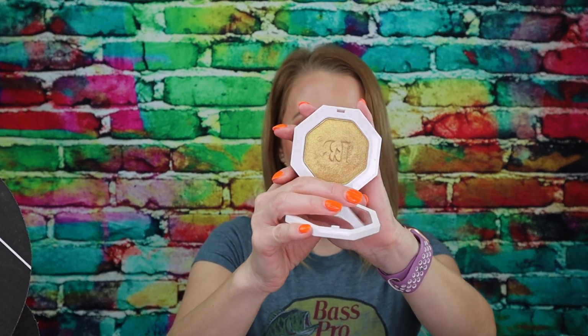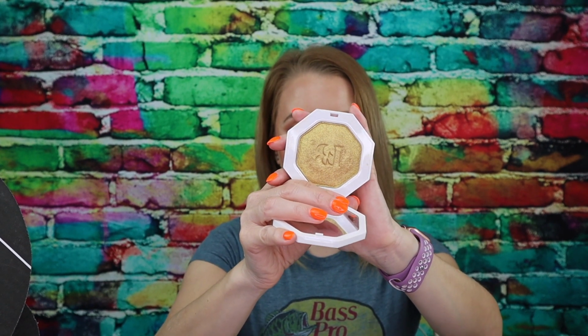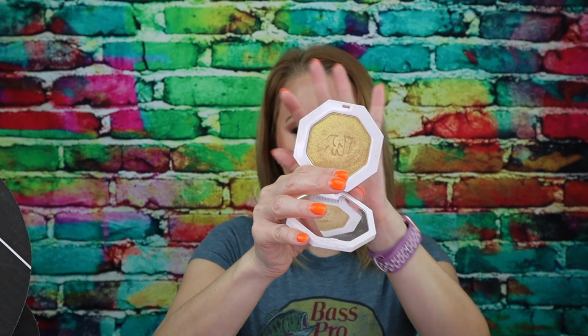This is the shade Trophy Wife in the Kilowatt Freestyle Highlighter from Fenty Beauty. You do get a full size mirror on it. And I just love this white packaging. It's really sleek, really pretty. Again, Rihanna pays attention to all the details. This is stunning. And you can see I am wearing it right now.